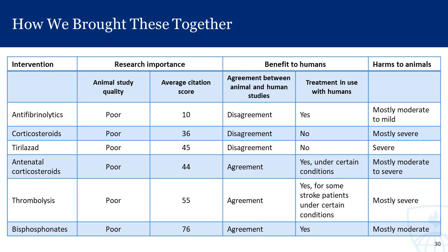The citation scores that we collected, you can see that they go from low with antifibrinolytics at the top to the highest for bisphosphonates. And these citation scores, so these indicators of the research importance, do seem to track a little this agreement between animal and human studies, which is the next column along. So where there's disagreement, where we would argue that the animal studies weren't relevant to the human studies, those citation scores tend to be lower as well. But where the animal and human studies do agree, the citation scores are higher.